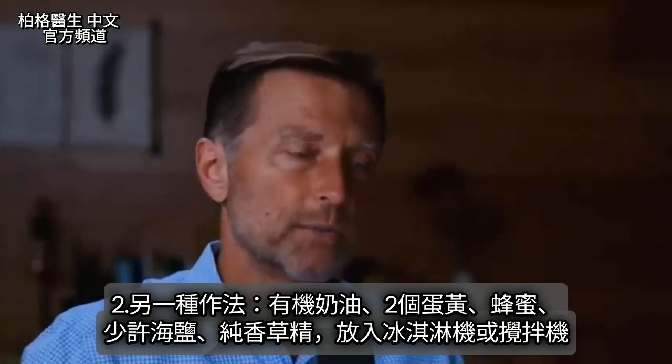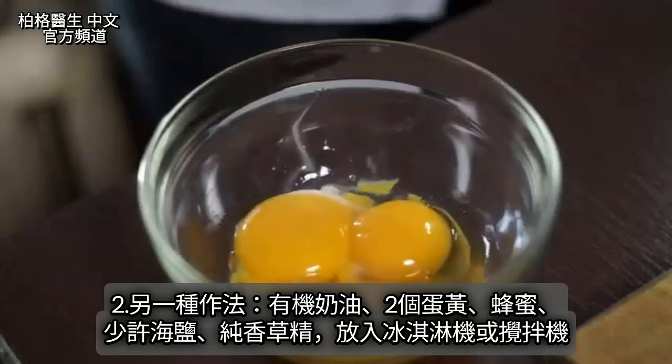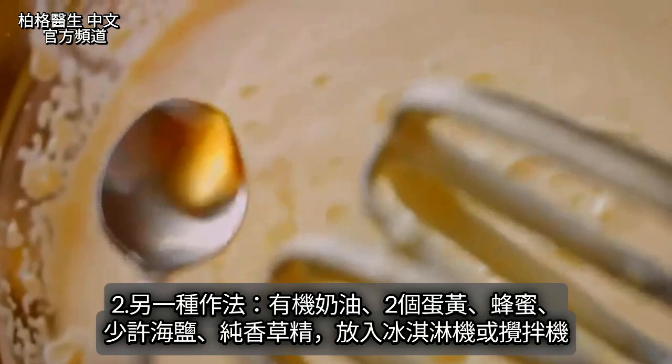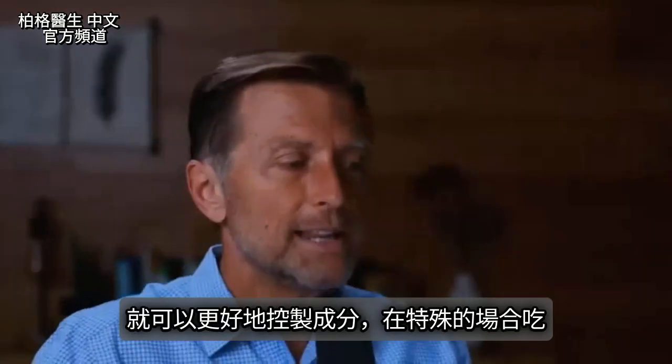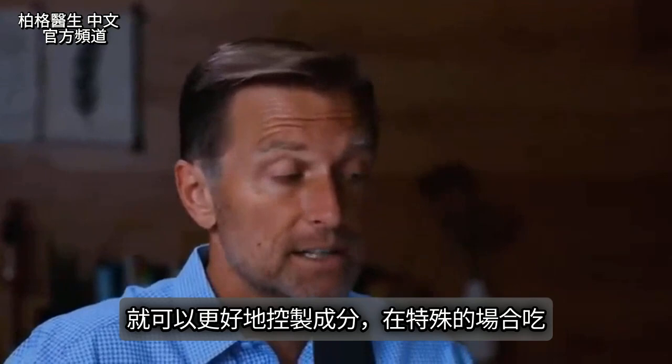There's another version I want to mention. That would be involving organic cream, 2 egg yolks, add the honey in there, a little pinch of sea salt, pure vanilla, and either put it in the ice cream maker or put it in the blender. And then you have more control of what's in your ingredients, and you can have this on a special occasion.